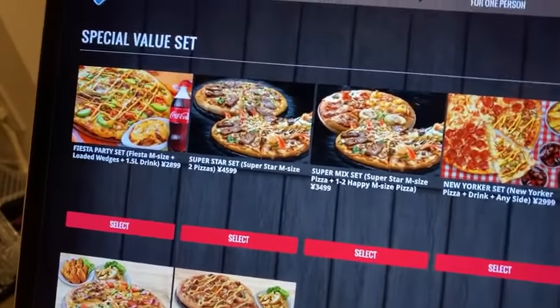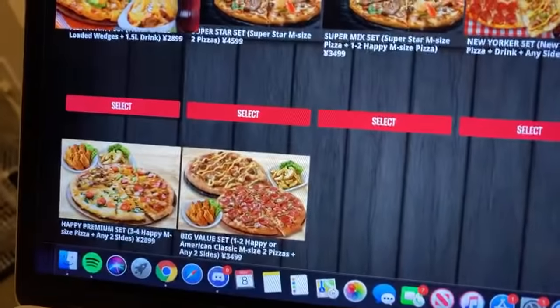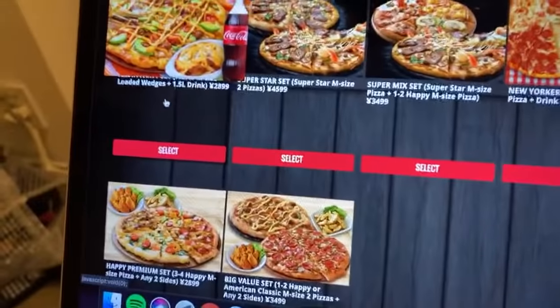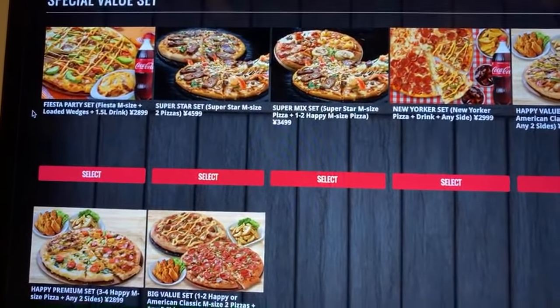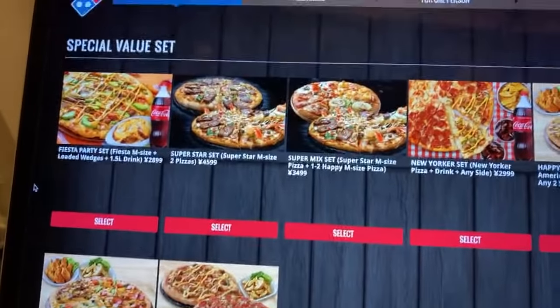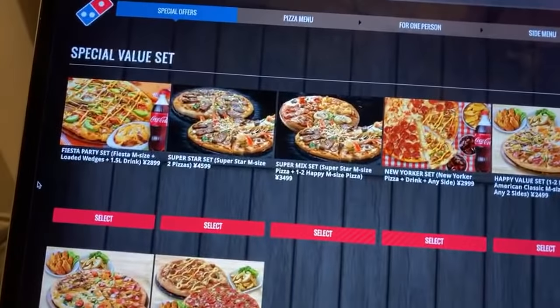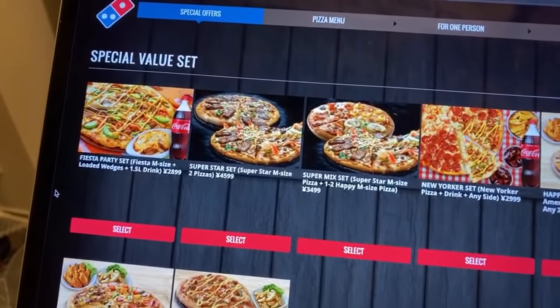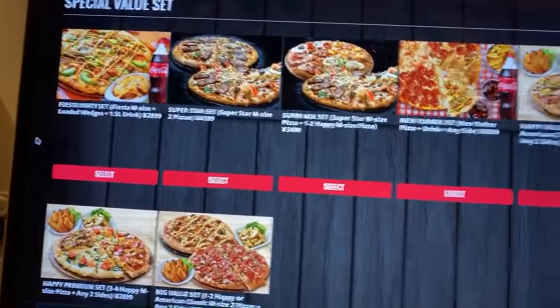We got the Fiesta Party set. That comes with a... It's pretty crazy that the first word you encounter at Domino's is Fiesta. If I had to list every restaurant that I think of when I see the word Fiesta, Domino's would be pretty close to the end of the list.